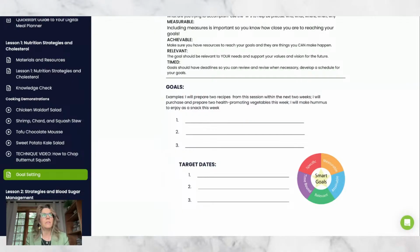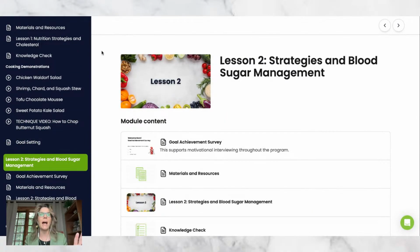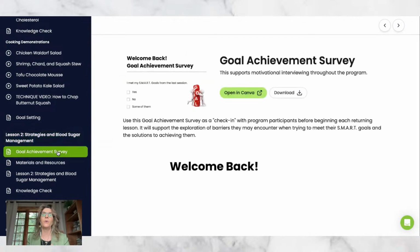Maybe your client can only do 1 goal. Maybe your client only wants to make it 1 time before they meet you next, whatever it is. It doesn't matter. It's just a starting point. It's a point in time and it's data. So write the goals, and they should have a target date for completion, so that when they come back and they're in front of you, that's when you hit the goal achievement survey.